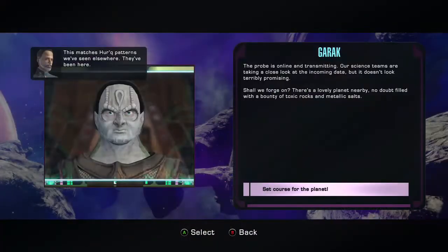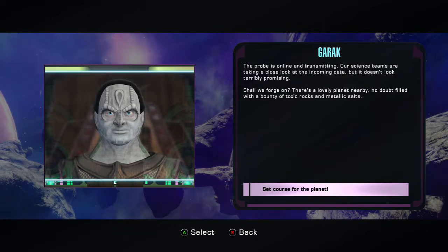The probe is online and transmitting. Our science teams are taking a close look at the incoming data, but it doesn't look terribly promising. Shall we forge on? There's a lovely planet nearby, no doubt filled with a bounty of toxic rocks and metallic salts.